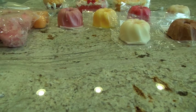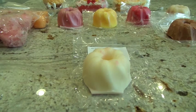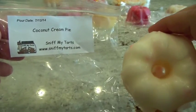Okay, so I want to get into these Bundt cakes here. So I'm going to get into these first. I did get those 6 Bundt cakes in their best seller sampler. I think it was like $14.40, and you get 6 of these Bundt cakes. So this first one here is Coconut Cream Pie.